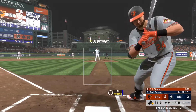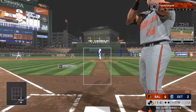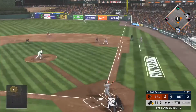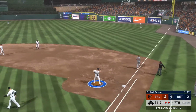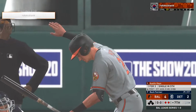Ball 1. Ball. 7th inning here at the ballpark, 4-2 our score. Oh, on the ground to first. Can this be 2? 1 there, and that didn't work out too well as the pinch hitter comes on to bounce into a double play.